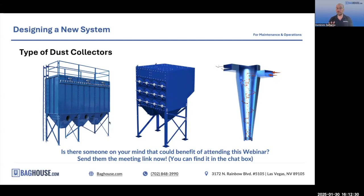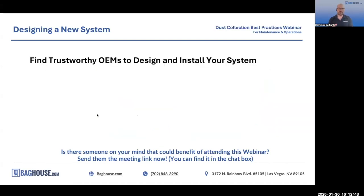So having an idea before you get started of what kind of dust collector you need is going to help you avoid falling into that trap. Now, just in conclusion of this section here, what are two things that we want you to be aware of?